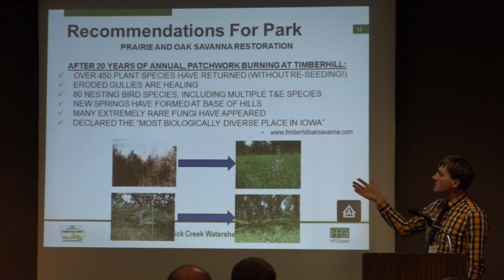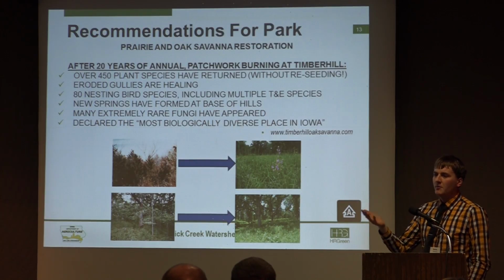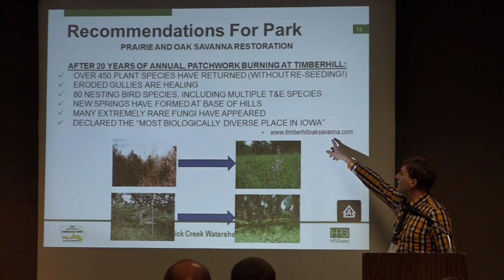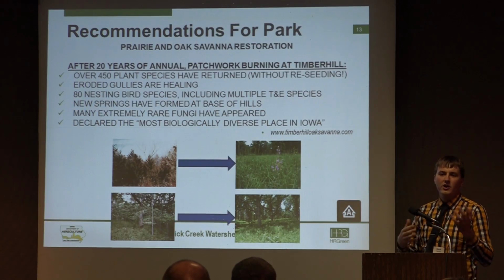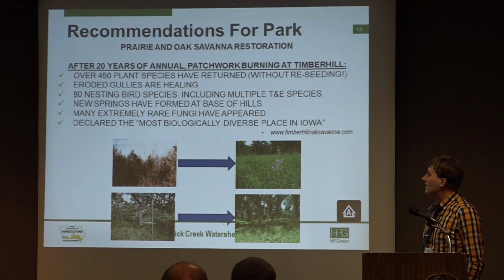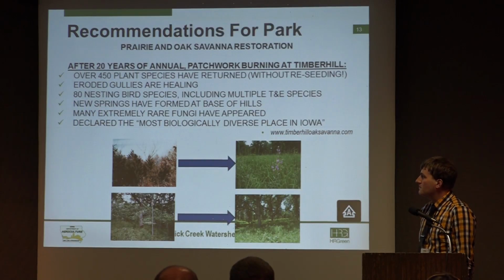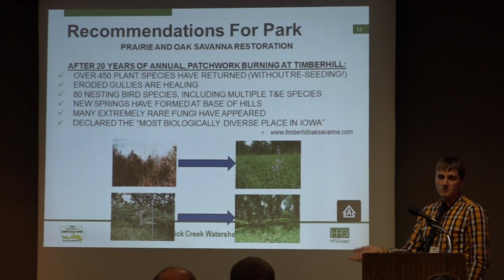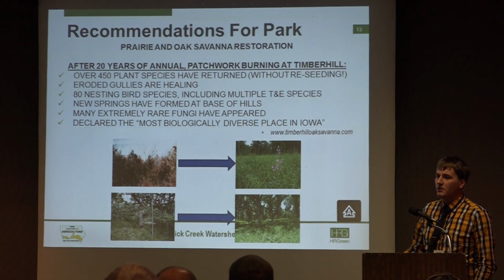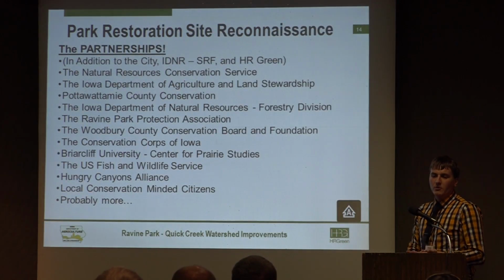So throughout the course of them doing this restoration, they documented everything and wrote a book, which you can actually find on Amazon if you Google Timber Hill Oak Savannah. They maintained a website that basically acts like a blog or a journal, where they update all of the tasks that they do. As you can see, with everything they've been able to document for the species coming back, they arguably are saying it's one of the most biologically diverse places in Iowa.